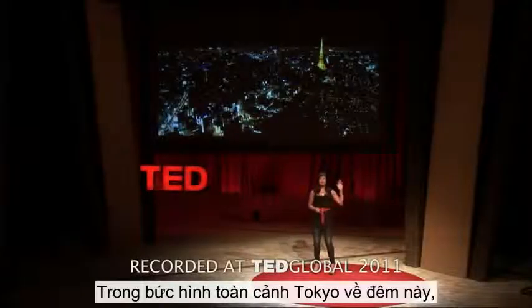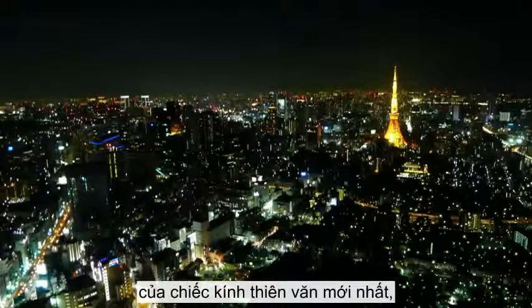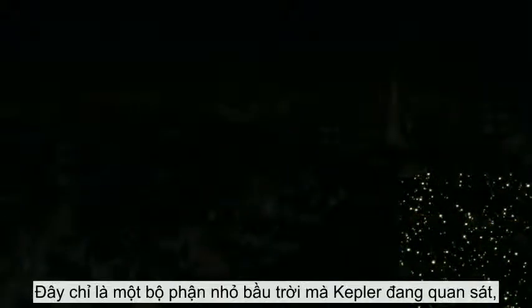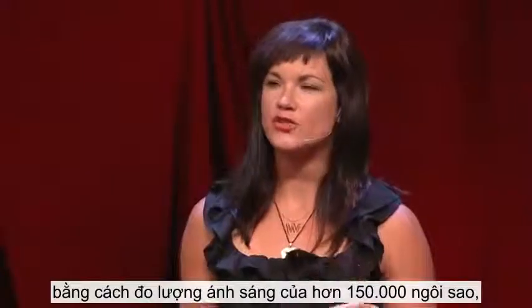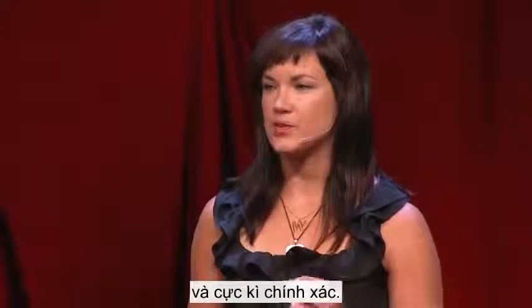In this image of the Tokyo skyline, I've hidden data from the newest planet-hunting space telescope on the block, the Kepler mission. Can you see it? There you go. This is just a tiny part of the sky that Kepler stares at, where it searches for planets by measuring the light from over 150,000 stars all at once, every half hour, and very precisely.